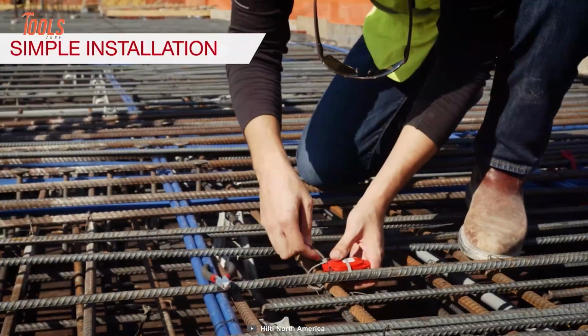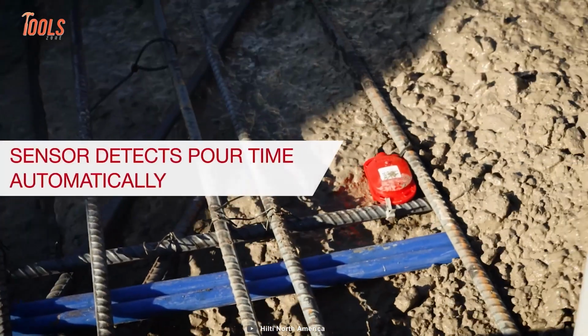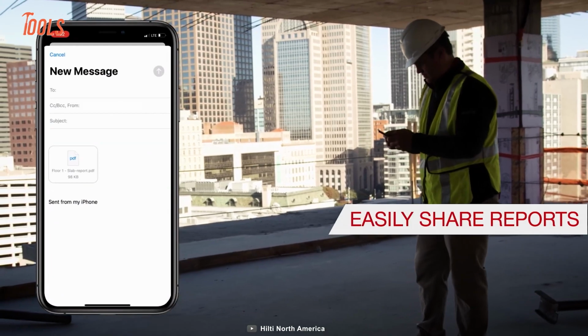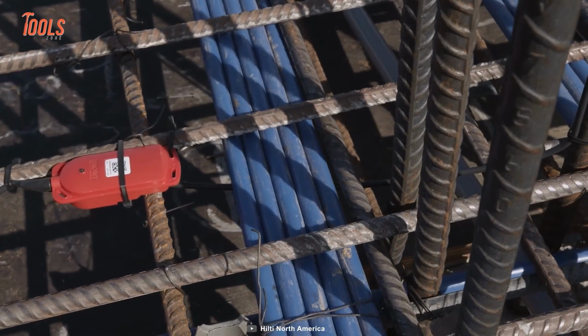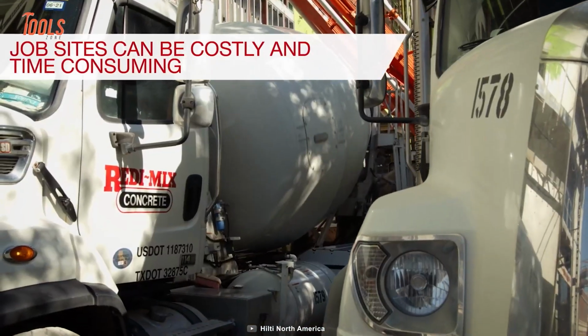The best thing about this tool is you can install it very simply, and sensors will detect the pour time automatically. These Hilti sensors work wireless and share reports instantly with the free app. And you don't need to worry about the durability. It's made to withstand all the rough behaves of even the thickest concrete mortars. It's time to make concrete projects more precise and fun to do.